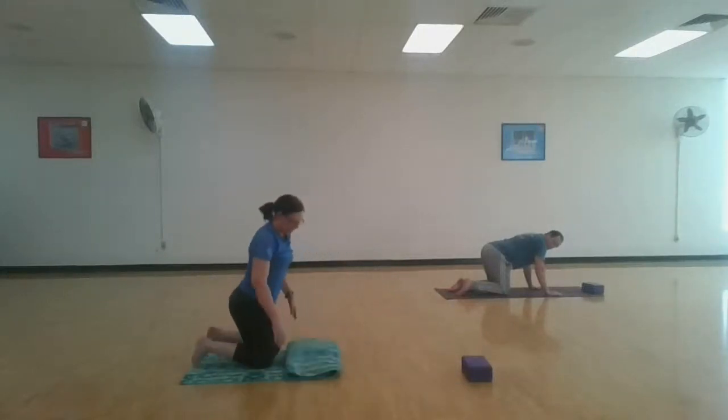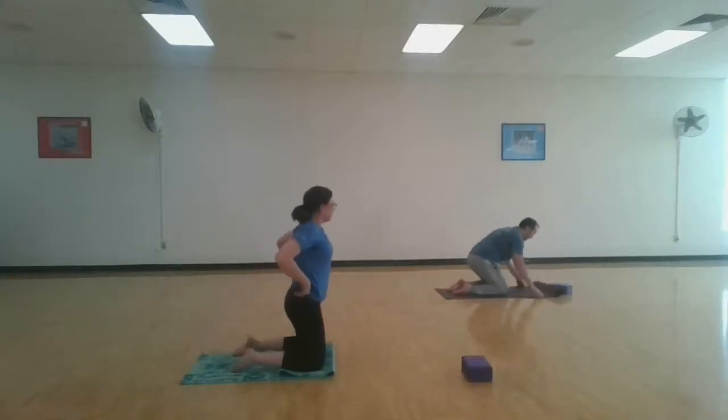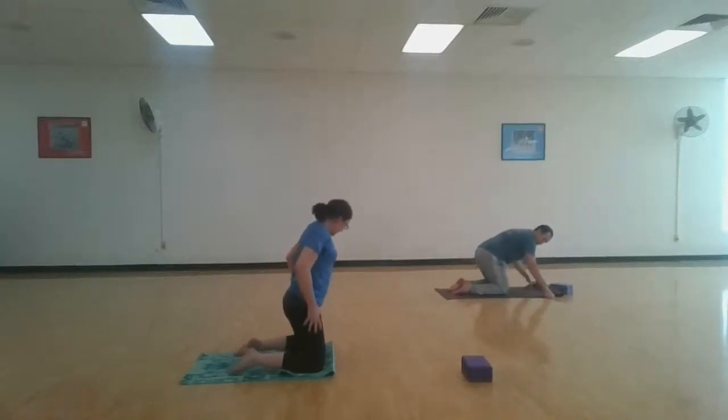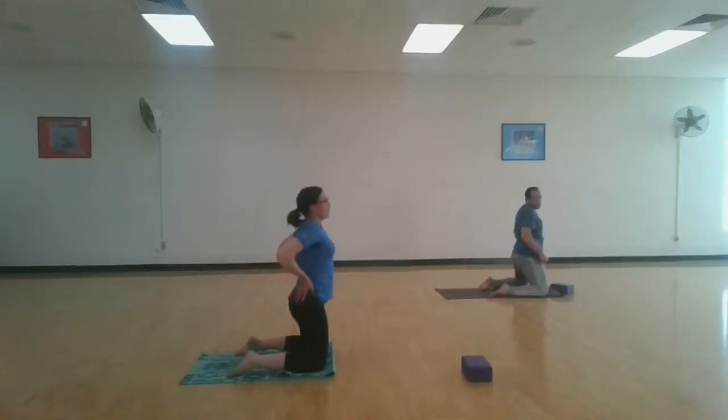So I like to double up my mat. I have bony knees, and if you're on a hard surface, you definitely want to get a blanket or a towel and put it under you. You're going to widen your knees the width of the mat. Tops of your feet are down. We're going to do it 2 times. First time is the modification for it. Second time is a little bit more advanced.